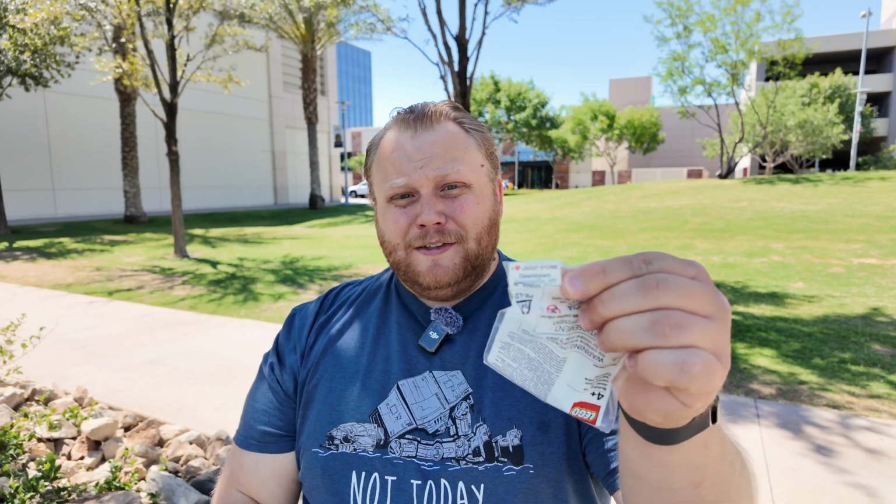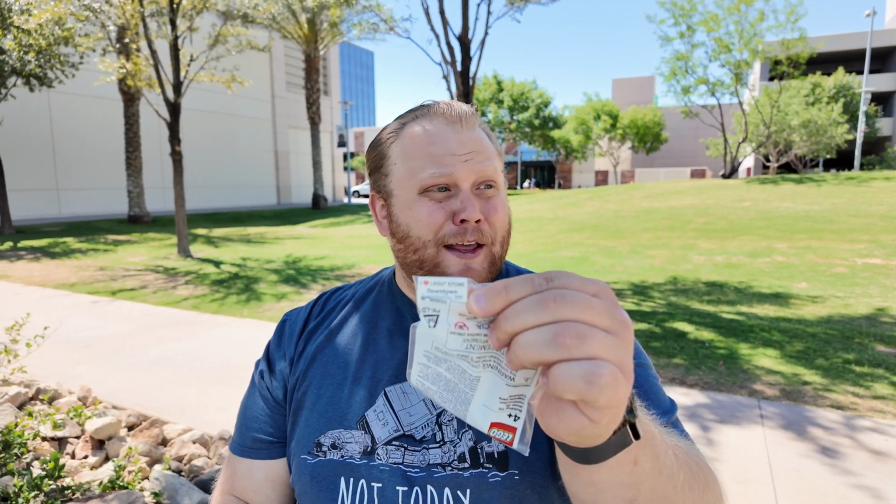And then they did hand these out at the door. And it says, I love Lego store, downtown Summerlin, Nevada. So, I don't know how well you guys can see that in the frame. That is really cool.